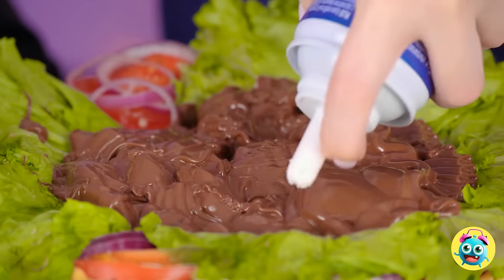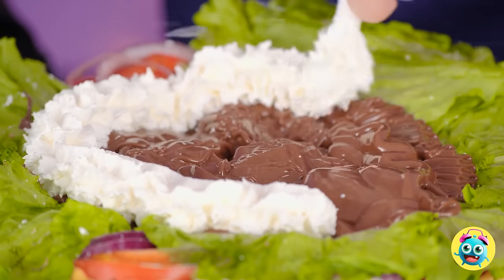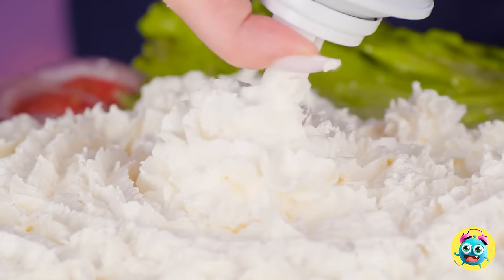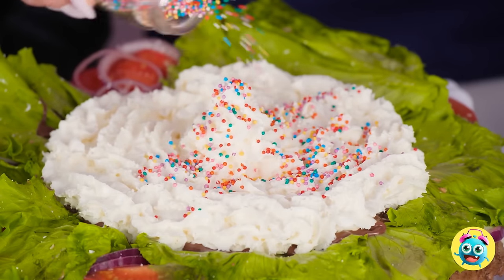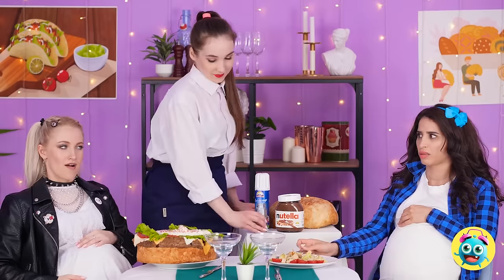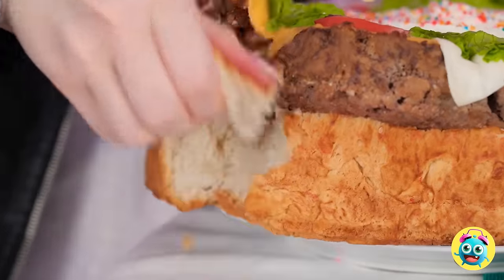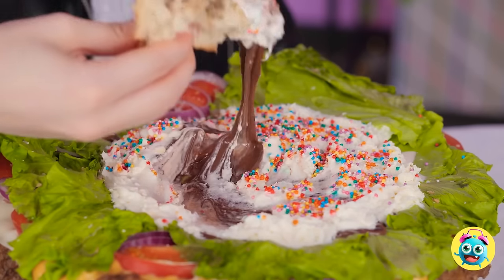There! And now for the whipped cream. I assume you want a lot, right? Oh yeah, there we go! That doesn't look half bad. Can't forget the sprinkles, right? All done! Enjoy! The girl totally gets me! Hello, carbs! Now get in my belly, stat!